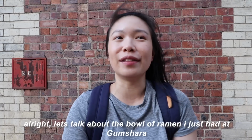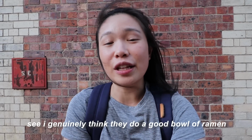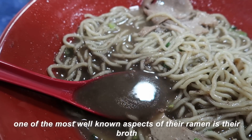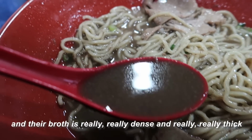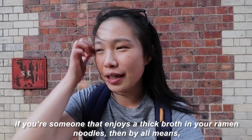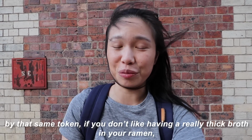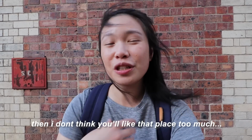Alright, let's talk about the bowl of ramen that I just had at Gumshara. I genuinely think that they do a good bowl of ramen. If I didn't, I wouldn't be including it in this video. One of the most well-known aspects of their ramen is their broth, and their broth is really, really dense and really, really thick. If you're someone that enjoys a thick broth in your ramen noodles, then by all means, I think that you'll really like this place. By that same token, if you don't like having a really thick broth in your ramen, then I don't think you'll like that place too much. That's just what I think.